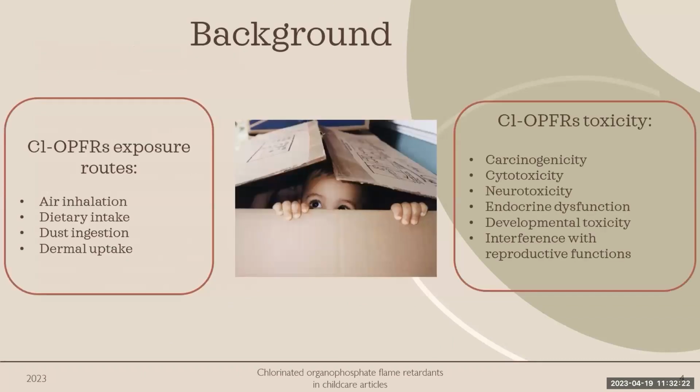This investigation is about these three chlorinated OPFRs because children can be exposed to these chemicals through different routes like air inhalation, dietary intake, dust ingestion, dermal uptake through either skin contact with the dust or with the fabrics of these childcare items. According to many studies, chlorinated OPFRs have toxic effects: carcinogenic, cytotoxic, neurotoxic, endocrine dysfunction, also developmental toxicity and interference with reproductive function.